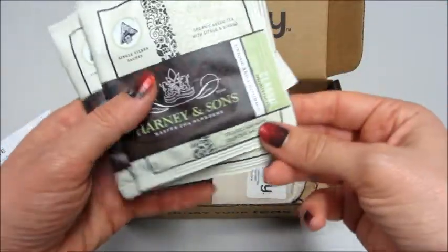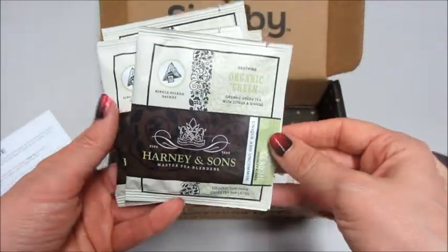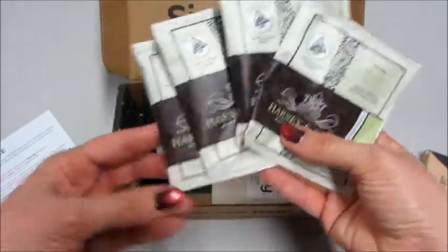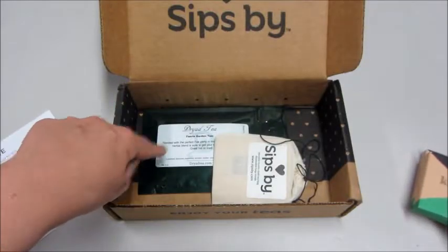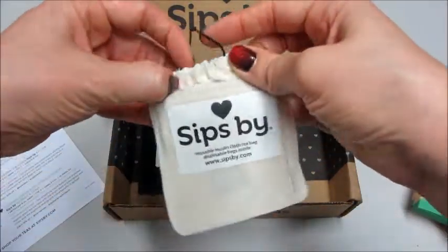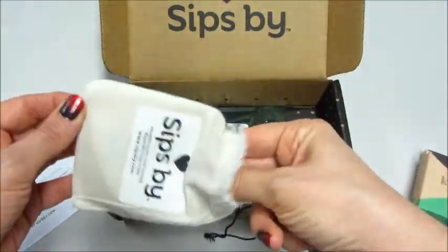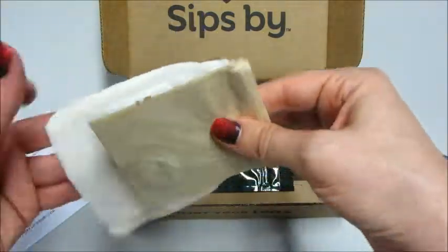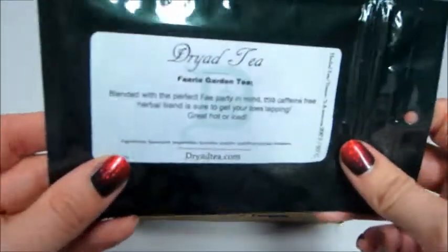Then we have, this is their classic specialty blend of green tea. And again, 4 of those. These are all in the little satchels. However, this is loose leaf. So when you get loose leaf, you get a little packet of these reusable muslin cloth tea bags. Super cool. You just fill the tea leaves in there, use a little drawstring, and that's it. I like that they include those. I don't like the tea strainers, so I like that.